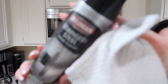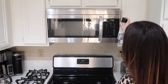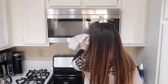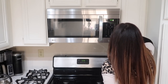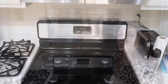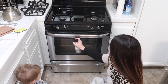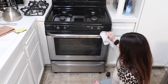So now I'm heading in with my Weiman's stainless steel cleaner and polish, and this stuff is the best. I actually bought a new bottle today when I was at Walmart, and I wanted to get it because I'm almost out of this bottle of it, and it's my favorite thing to clean our stainless steel with, and without it, I just don't know what I would do. So I picked up another bottle today, which I was really happy that they had it still at the store, even though all the other cleaning products were sold out, but they still had Weiman's because, I don't know, stainless steel is not something that people need to clean right now.